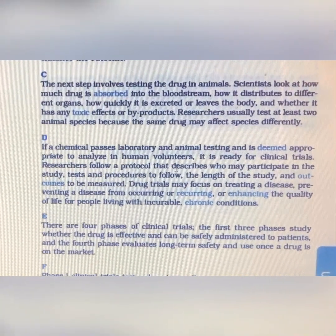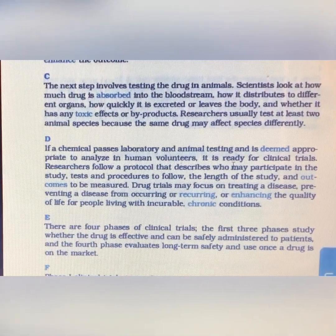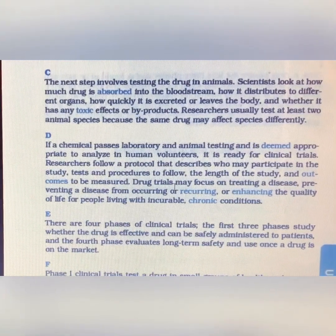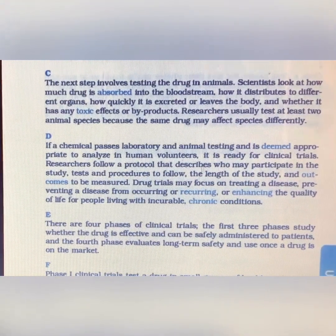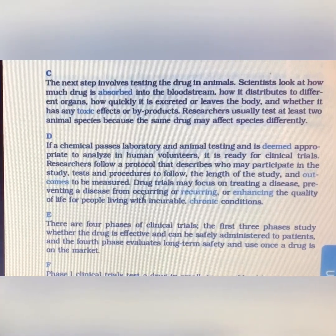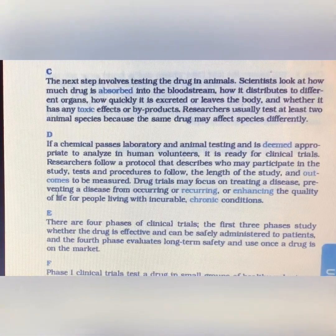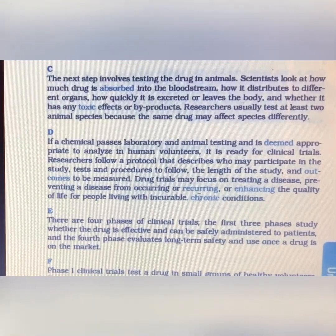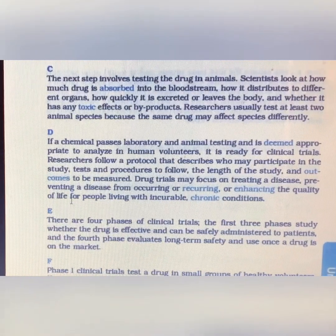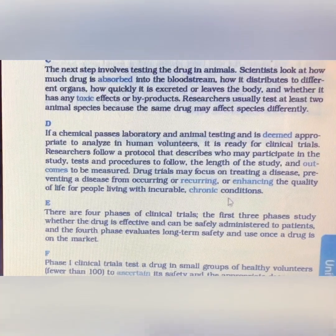And they need, first of all, to decide what kind of people will participate in the test, how long the procedure will take, the length of the study in general, and what outcomes to expect. And then they focus on treating a disease, on preventing a disease from occurring or recurring, and enhancing, again, improving the quality of life of people who live with incurable chronic conditions.